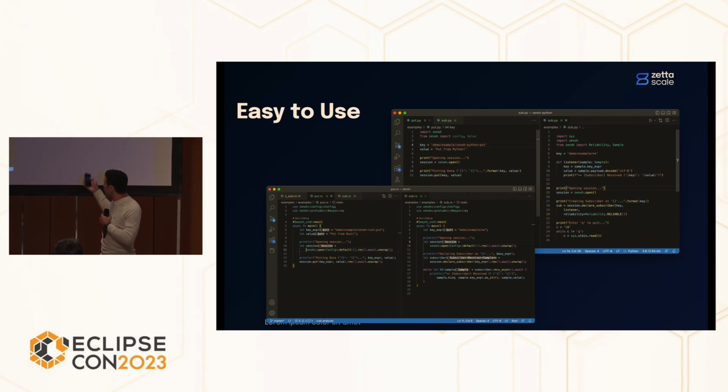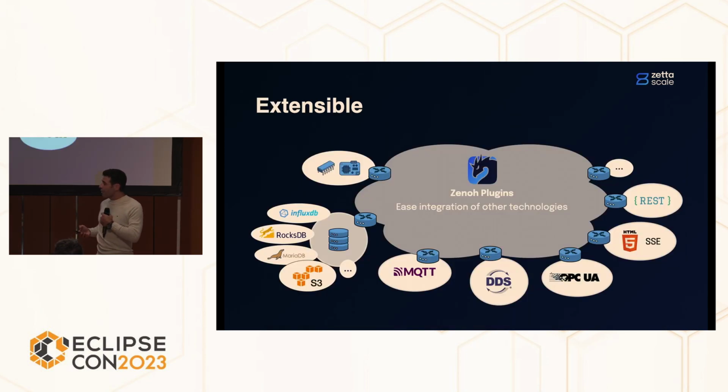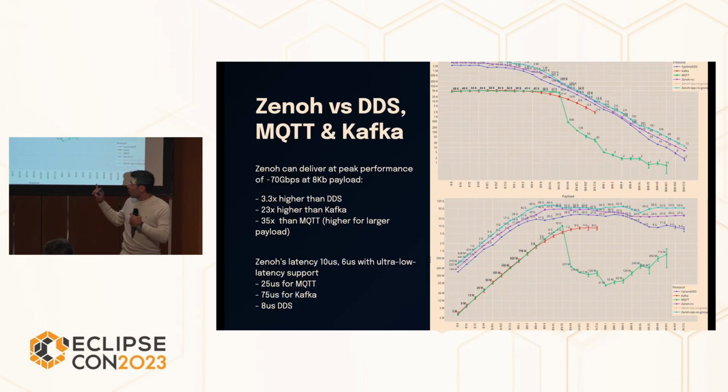Those are full applications in Rust and in Python. And we have plenty of connectors to existing databases. That becomes our storage backend that you can then query from anywhere on the network, and existing protocols, MQTT, DDS, and more are coming. In terms of performance, over 70 gigabit per second on a 100 gigabit network, and around 6 microsecond latency, when you use the ultra latency profile.